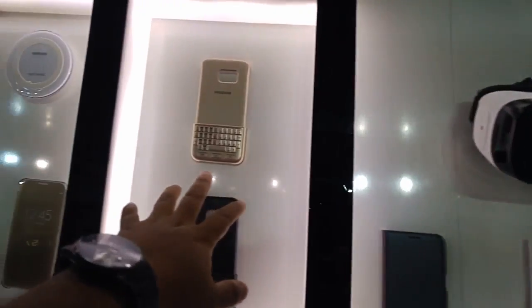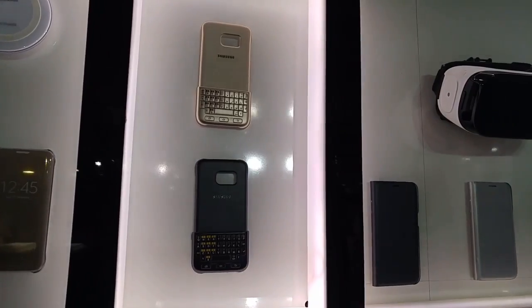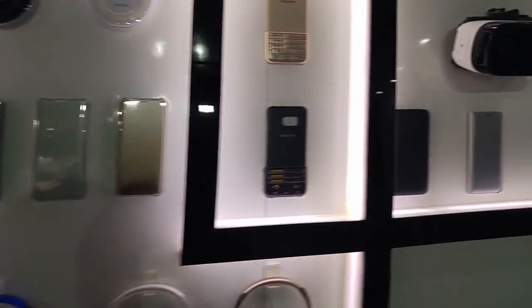Keyboards. They work with both the S7 and the S7 Edge, right? Both of them actually. For the back cover, you can use the keypad. Some of those accessories you can see here. Let's quickly move on to the phones now.